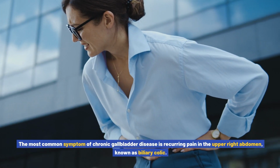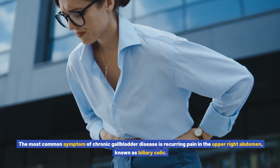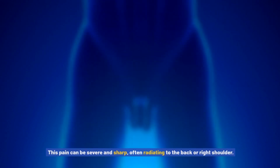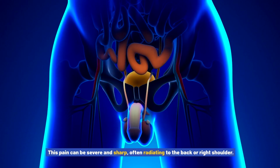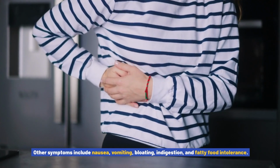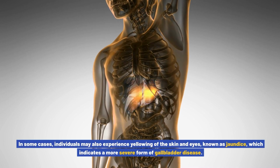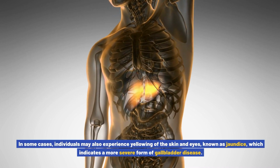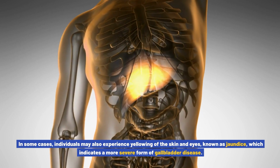The most common symptom of chronic gallbladder disease is recurring pain in the upper right abdomen, known as biliary colic. This pain can be severe and sharp, often radiating to the back or right shoulder. Other symptoms include nausea, vomiting, bloating, indigestion, and fatty food intolerance. In some cases, individuals may also experience yellowing of the skin and eyes, known as jaundice, which indicates a more severe form of gallbladder disease.